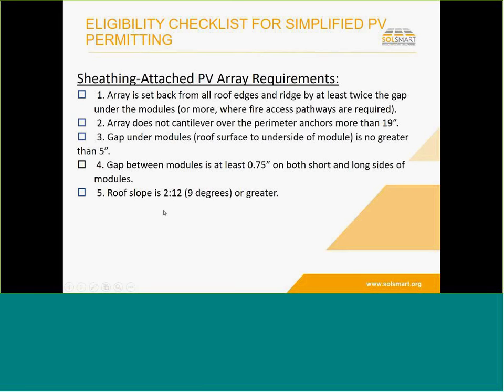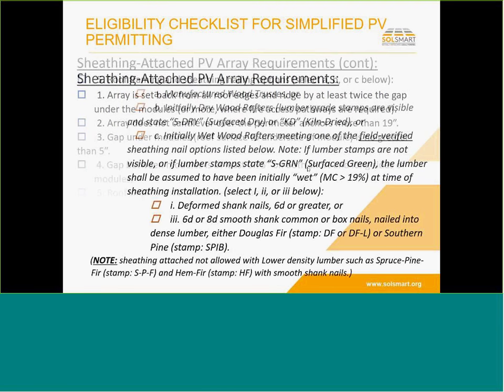The next, we're talking about sheathing attached systems, just to give you an example of how that's addressed. Again, the same issues with the perimeter of the roof being twice the gap underneath the modules. Again, cantilever no more than 19 inches over the edge of the perimeter anchors. And gap under the modules is constrained to 5 inches rather than 10 inches. That reduces the wind loading, and the gap between the modules is set at least 3/4 inch, which also provides for lesser wind loading issues. There's also a stipulation that this is for sloped roofs of 2:12 or greater roof pitch, rather than sloped roofs of less than 2:12.